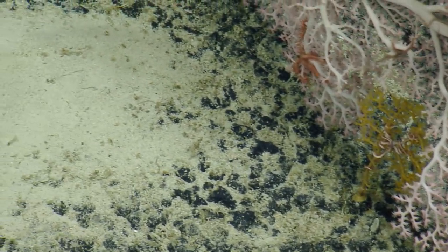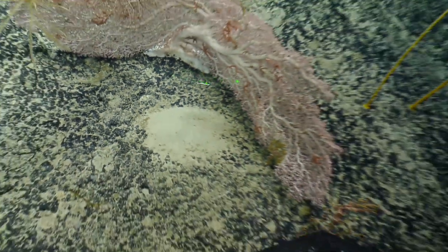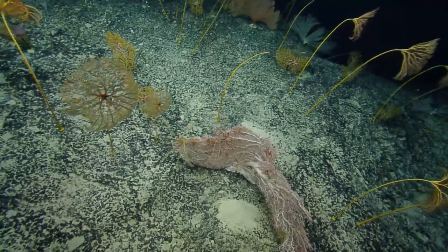So there's probably about a 1.5 tentacle length gap between the hemicorallium and the paramuricea there, where they're battling for space with each other. I think that's good. We got what we needed out of that.